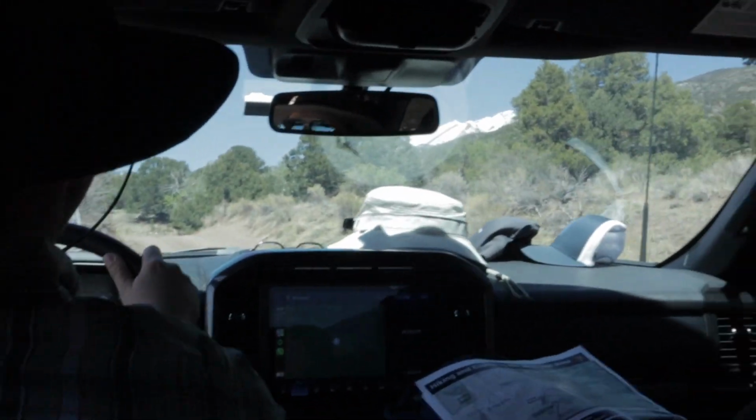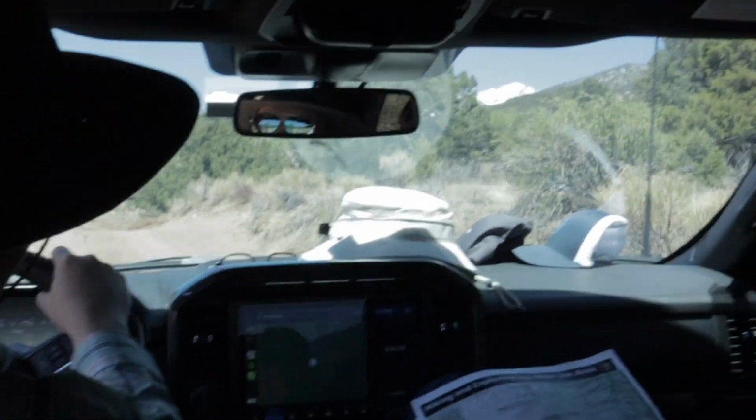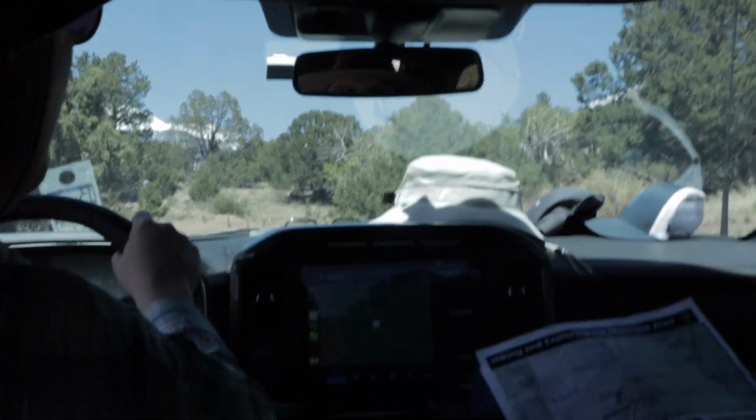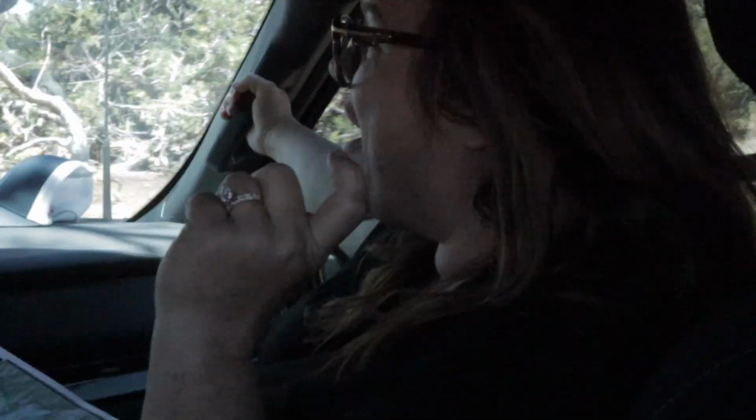So this was Mom's idea. She found it on the map that it was an off-roading four-wheel drive only road, and we are off-roading in the truck. And Mom is enjoying it. You hear that, Dad? I wanted to 4x4. But if we get stuck, I will be the first to cry, as you know.